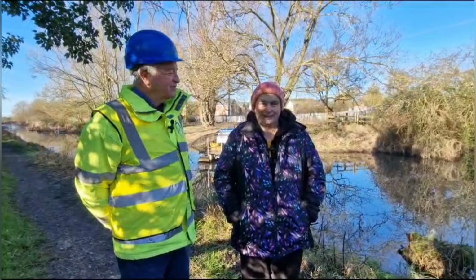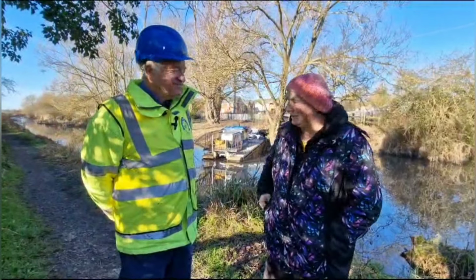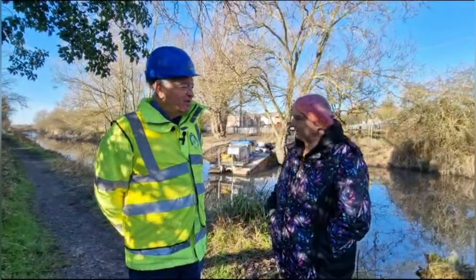Hi, so we're here today at Royal Wootton Bassett on the canal, and I'm here with Steve Bacon, the branch chair, and we've got a wonderful machine going to do some dredging today. So tell us about the machine.